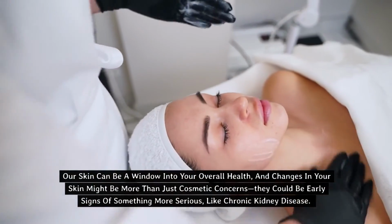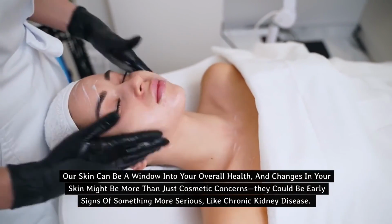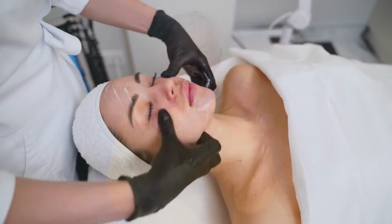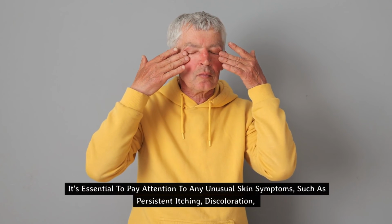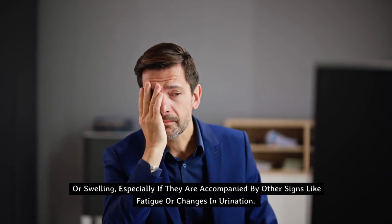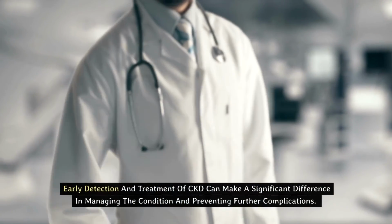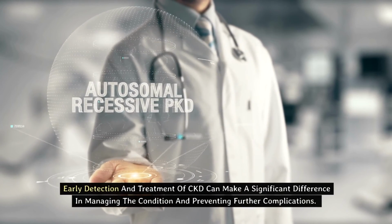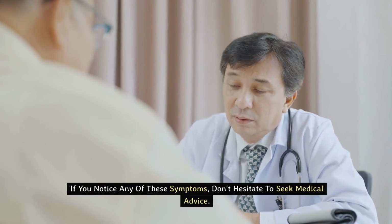Our skin can be a window into your overall health, and changes in your skin might be more than just cosmetic concerns. They could be early signs of something more serious, like chronic kidney disease. It's essential to pay attention to any unusual skin symptoms, such as persistent itching, discoloration, or swelling, especially if they are accompanied by other signs like fatigue or changes in urination. Early detection and treatment of CKD can make a significant difference in managing the condition and preventing further complications. If you notice any of these symptoms, don't hesitate to seek medical advice.